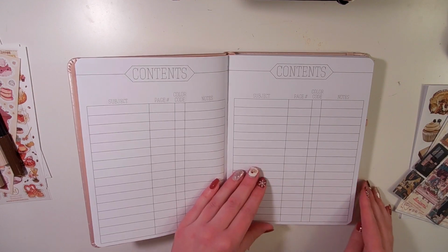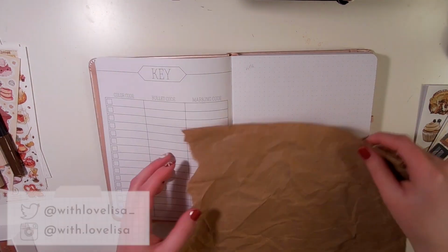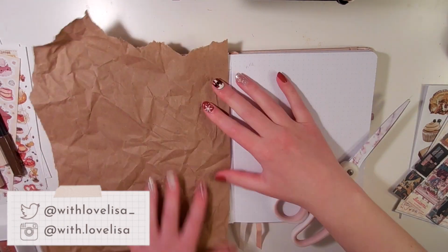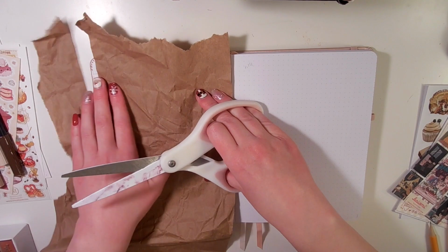This is going to be me setting up my reading journal for this year, for 2022, and I'm super excited to share this with you all. This is going to be my first official reading journal, which is really exciting.